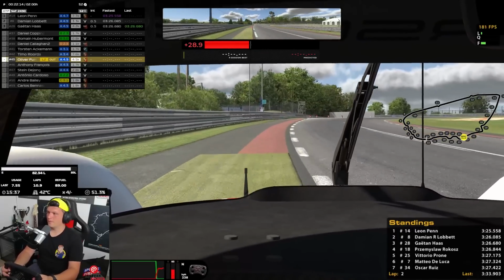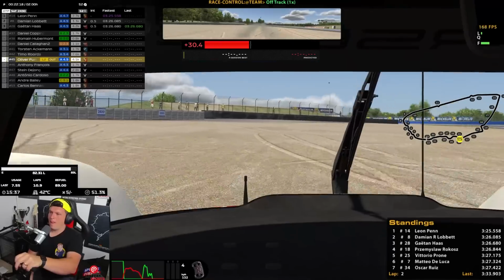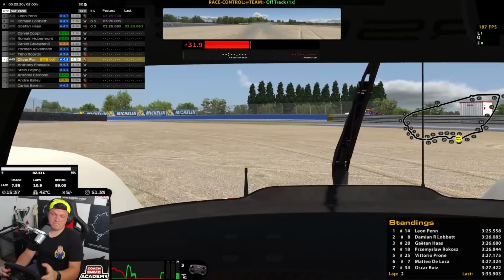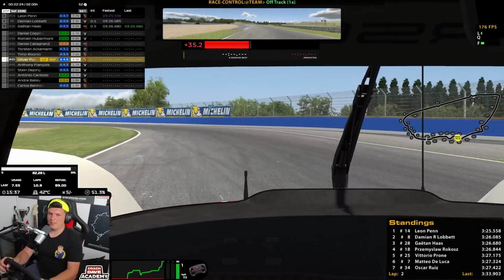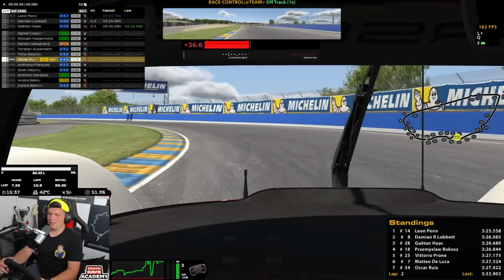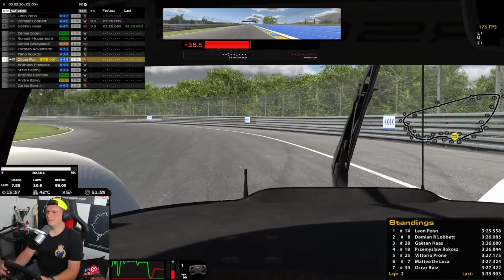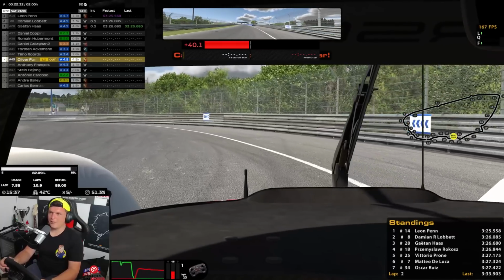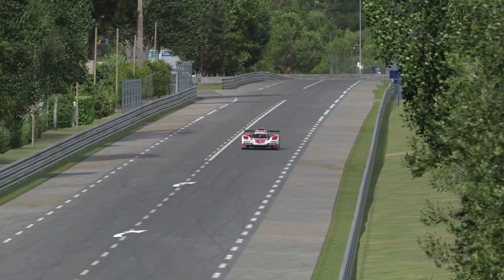Right. What happens if I just go, oh no, I've gone wide. Yeah, that is going to save so many crashes. That is going to save so many crashes. That is unbelievable. That is quite something.